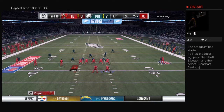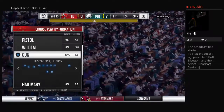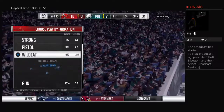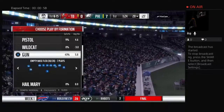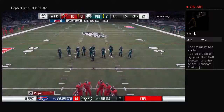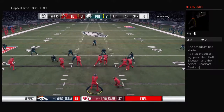Play clock winding down. Now problems right out of the gate. We're going to get a delay. And that'll set them back 5. And some changes here as the D-line separates some.